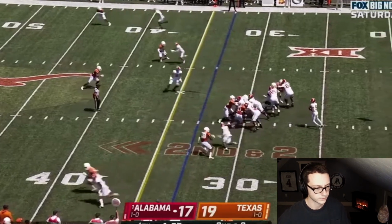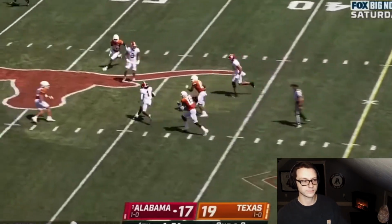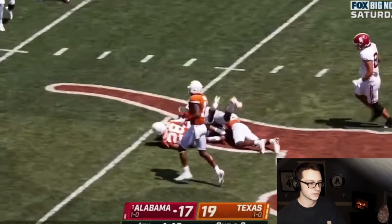2nd and 2 at the 33. Just bam. Over the middle. Gibbs with running room. Explosive.